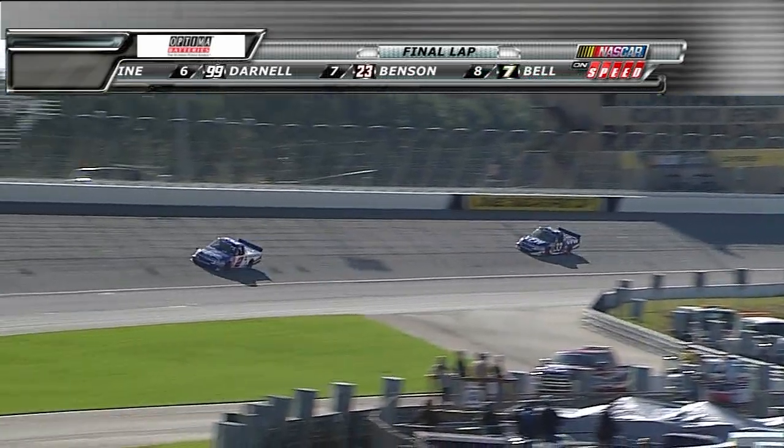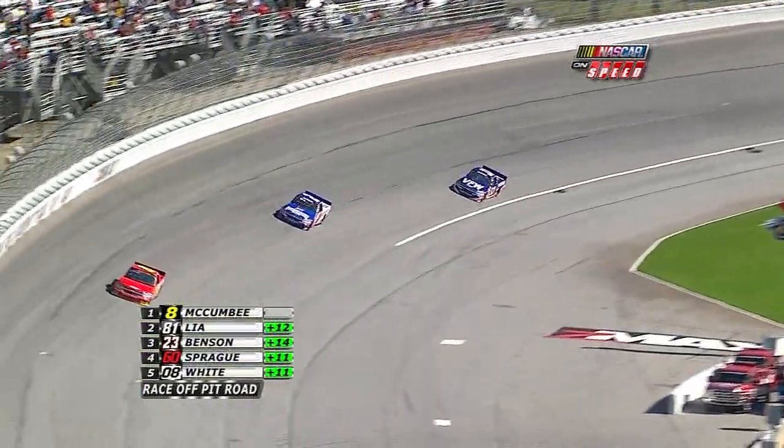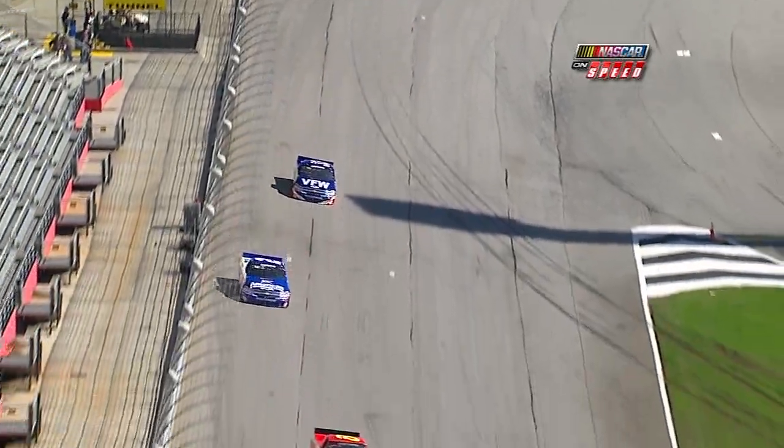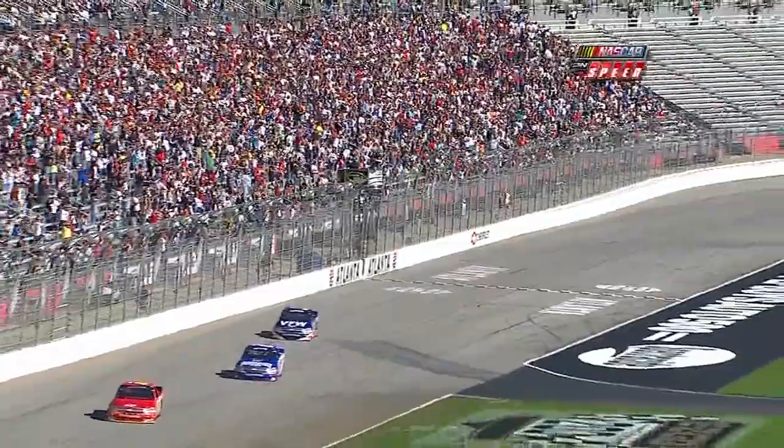Wow. The final turns here at Atlanta. What a turn 1 and 2 by Ryan Newman. He needed that corner and he got it. He's going to win this race. Ryan Newman, making his first ever Craftsman Truck Series start, and he will win at Atlanta. Great deal, guys.